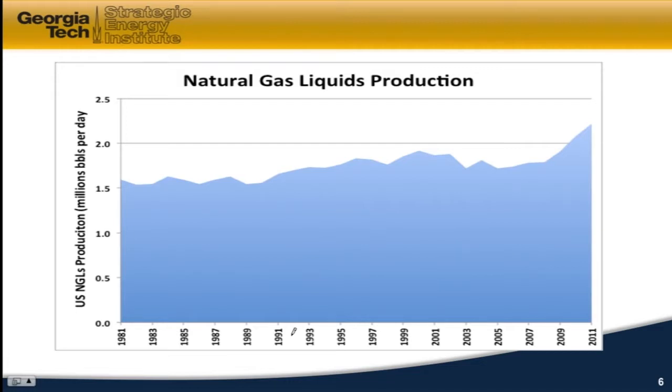So what is the production of natural gas liquids and what's the trend? Well, you can see from this graph that over here on the right, out here at 2011, the production has gone up significantly. It was fairly level from 1981 at 1.5 million barrels a day until it grows gradually up to about 1.8 million barrels a day in 2007, and since then has increased to about 2.2 million barrels of liquids a day that comes out here in the U.S. with the natural gas and is used and marketed and processed.